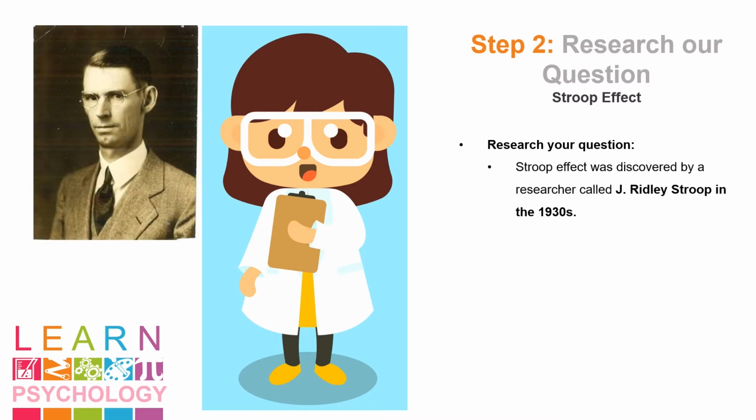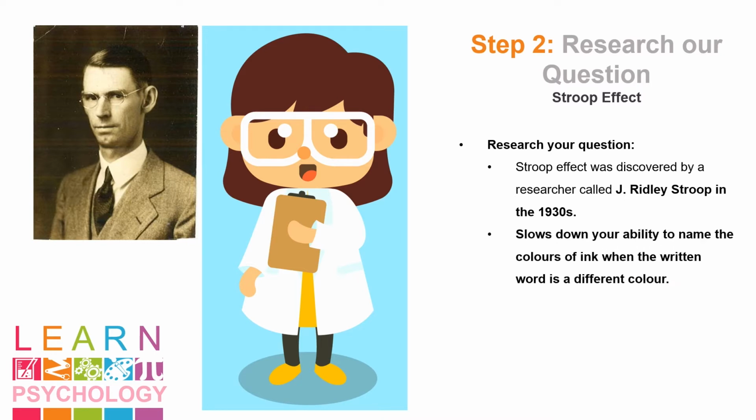The Stroop effect was discovered by a researcher called J. Ridley Stroop in the 1930s. Stroop effect slows down your ability to name the colors of the ink when the written word is a different color. For example, it is more difficult to name the color of the ink this word is written in, which is green, when the written word is red. But it is easier to name the color of the ink of this written word, which is blue, when the written word is also blue. Don't worry if this is a bit confusing now, you will get to practice this in a second.